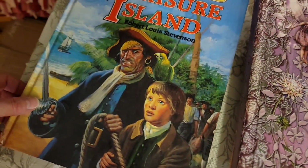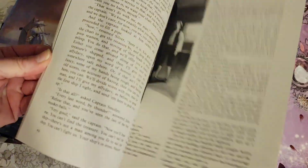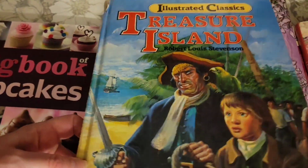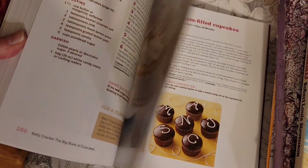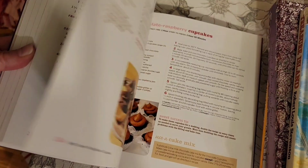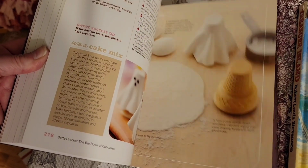And a Treasure Island. Really great graphics on this one. It is from the 80s, but it's definitely done with the graphics of the older style. And then, oh, I love a good cupcake book. The Big Book of Cupcakes by Betty Crocker. And man, the pictures alone, yum. That is so awesome. And let me see if I can find it again, or maybe I already passed it. There's one that looks like a hamburger. Oh my gosh, it is so cute.